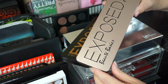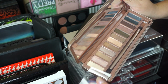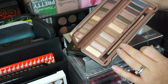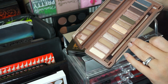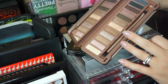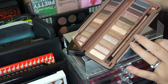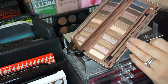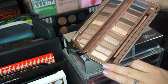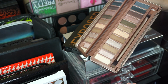This is from Beauty Basics. This is supposed to be a dupe for the Naked palette from Urban Decay. Same kind of color ranges. It's a very close dupe if you don't want to pay the money for Urban Decay Naked. When you see these on Groupon, which I see a lot in the 1, 2, and 3, and even the other day I thought I saw the smoky one, these are a great alternative instead of paying the $58 that the Naked is. This is only, I believe, like $12 or something. So definitely worth it for that.